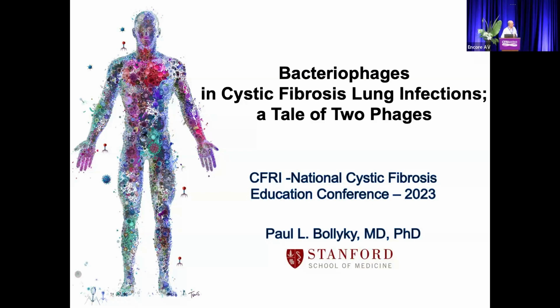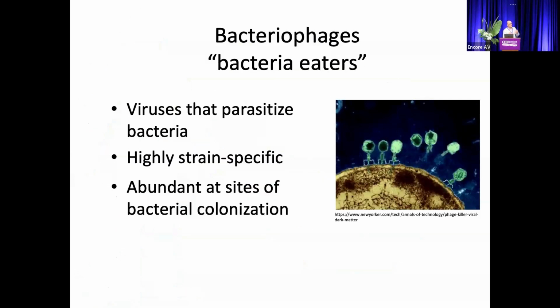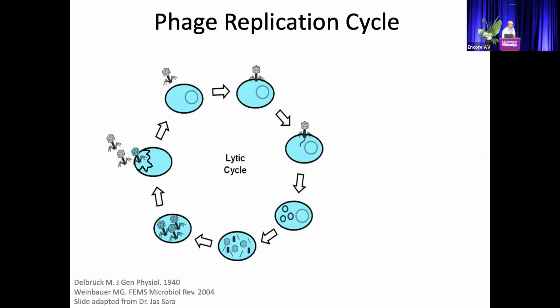And so viruses like bacteriophages have evolved over the years to adapt to their particular prey species. So individual strains of Pseudomonas have their own phages. Staphylococcus, which is another lung infection in cystic fibrosis that's important, has its own phages. And that's going to be important later on in the talk. And then these are abundant at sites of bacterial colonization and infection, like the cystic fibrosis lung.